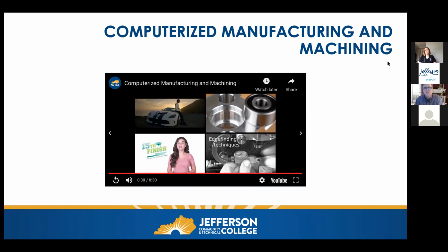I haven't mentioned these things can be done manually. You can go in manually and cut the steel. You can also program these machines so that you have a repeatable process. You can go into a CAD program, design an object in 3D, feed that to a machine, and then the machine will cut it out. So it's pretty neat stuff. And all these programs that we're talking about tonight, we have certificates, diplomas, associate degrees.